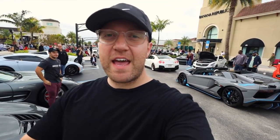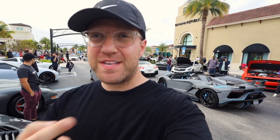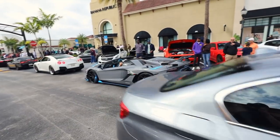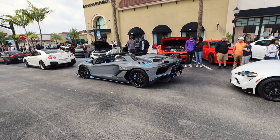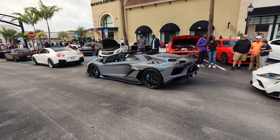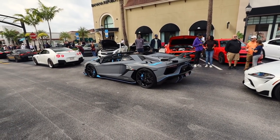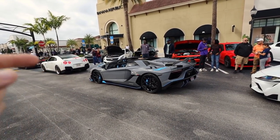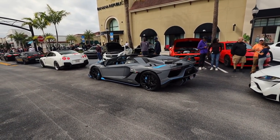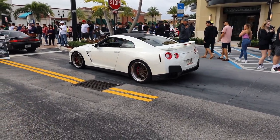If I had to say a particular car where the spec is just off the charts, this SVJ behind me, I'd say this is one of my favorite specs I've ever seen. I've seen a lot of matte black and matte white, but I think this is Grigio Telesto, which is original off the Gallardo, and then the blue accents all over it. There's something about it. Same with the interior, blue Cepheus with Grigio Telesto, and the owner's really cool on Instagram too. It's a super clean GTR. White with the lip on the wheels looks really good.